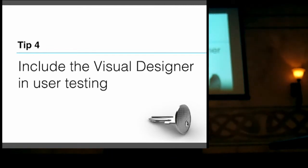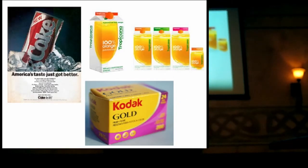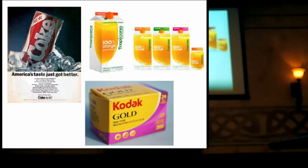4, include the visual designer in user testing. So being involved in user testing helps me to understand the user's expectations and how it applies to the brand. And there are so many instances where bad decisions are made because companies are out of touch with their users. So example is New Coke, when Coke changed the recipe for a little while, or when Tropicana rebranded, and when Kodak decided to not embrace digital photography.